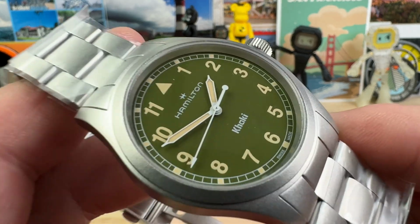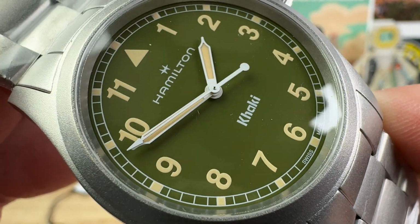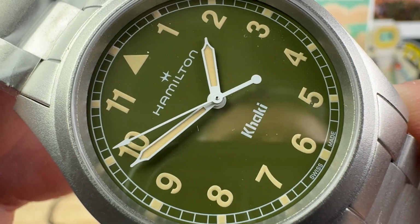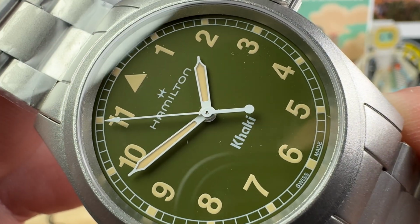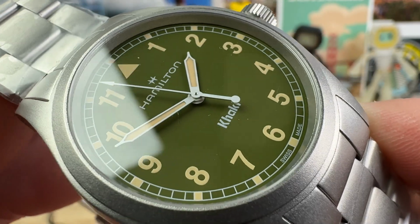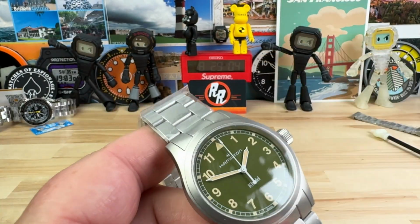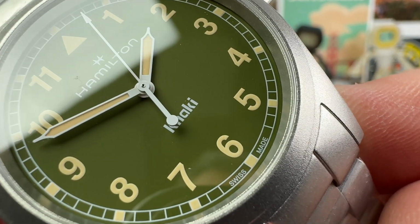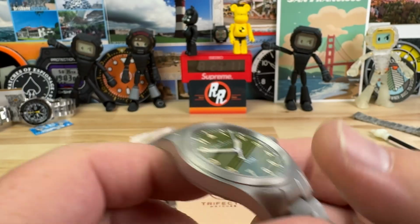at most places. This one happens to have a really nice green dial to it with warm tone, with some white contrast, a railroad track going out there, and then the handset framed in that white, as well as the Hamilton logo, name, and then Khaki done in a kind of an older font on the dial. And then it's a pretty basic, clean dial after that. It's just a Swiss made on the bottom.